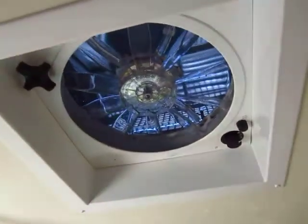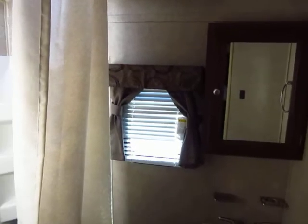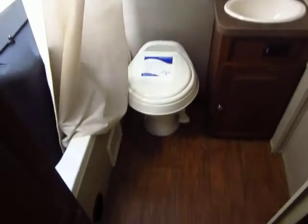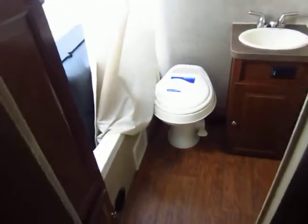Now notice you have both a skylight and a power vent fan, and this is the bigger power vent fan, not that little 4-inch plastic fan. Rockwood likes to give you some more ambient light by putting a little window here in the bathroom, and you see that you do have plenty of room and floor space in here, so tall people like me can actually use this bathroom and be fine.